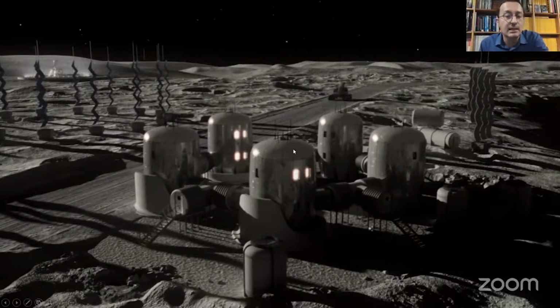And this was a rigid module, not an inflatable. The next project I'll show you is an inflatable. And this is kind of how they would aggregate together to start forming a lunar base.